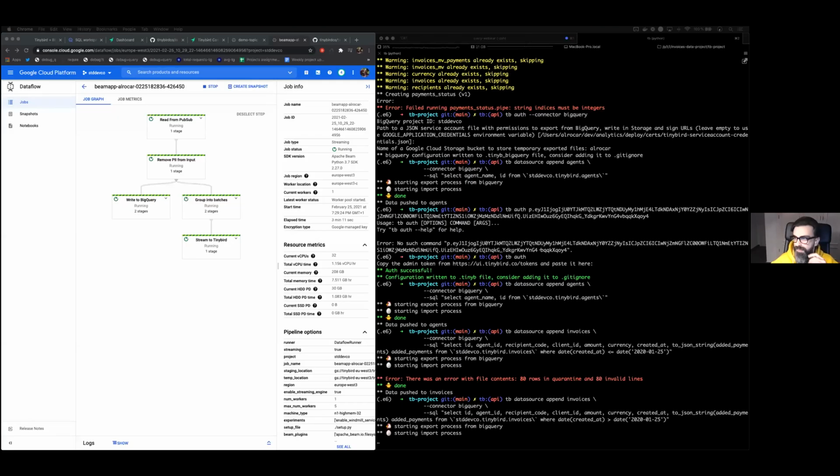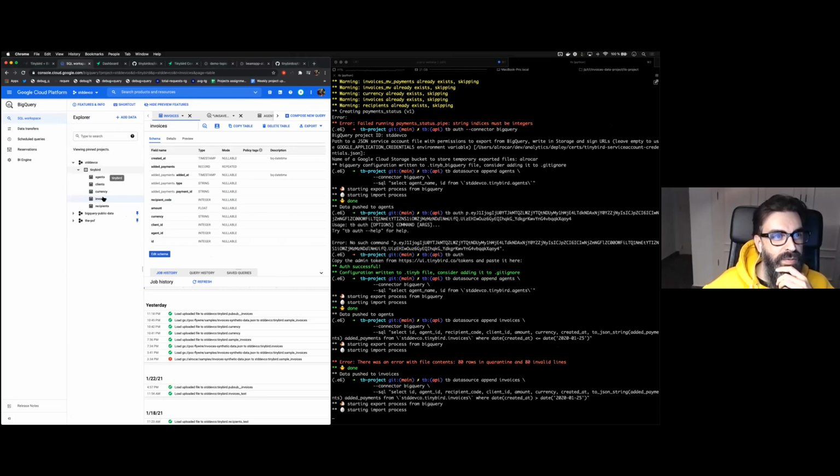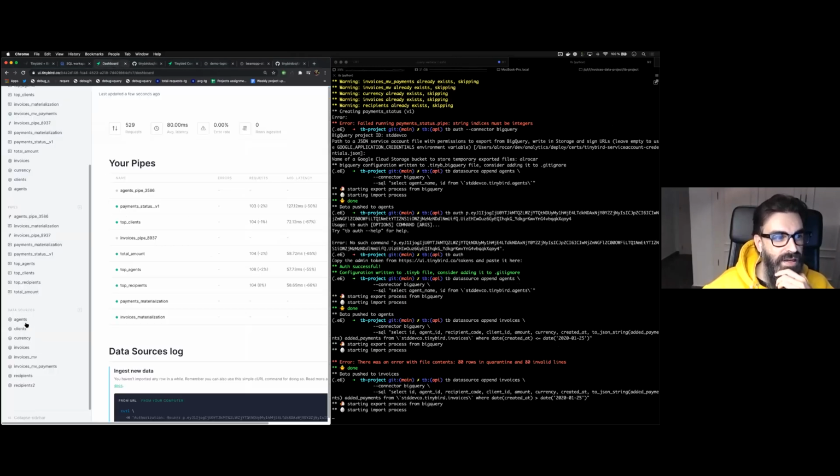Okay, so until now, what we've seen, we had here a data set in BigQuery with a set of tables. We've been able to map those tables to data sources in Tinybird. We've been able to connect the data to ingest from BigQuery to Tinybird. We can do it from the command line. We can schedule recurrent or periodic ingestion processes. But now we're going to see a different scenario for ingesting.